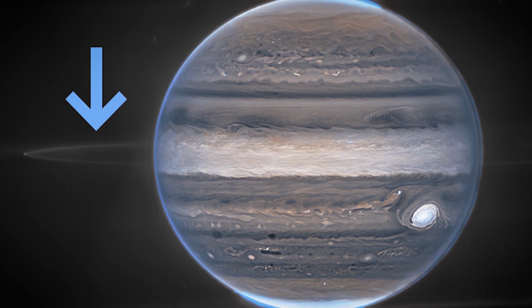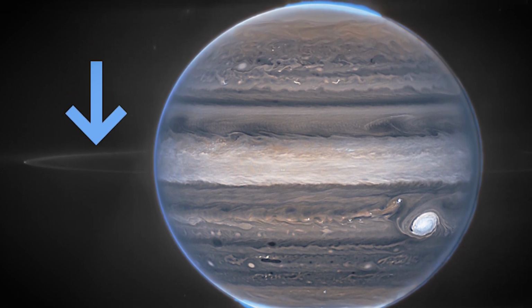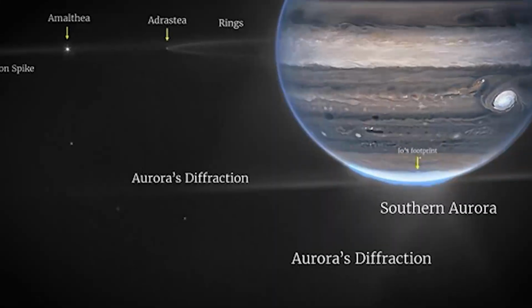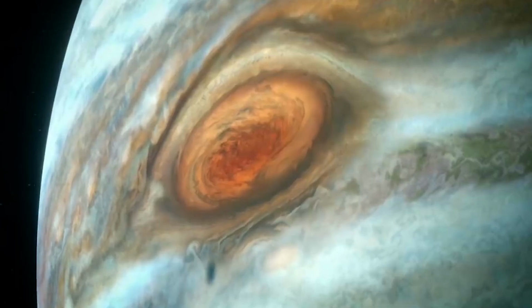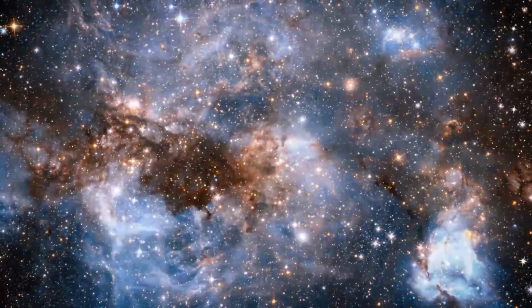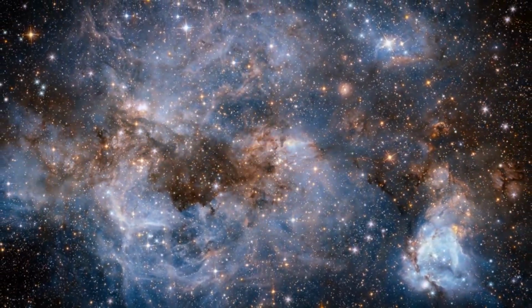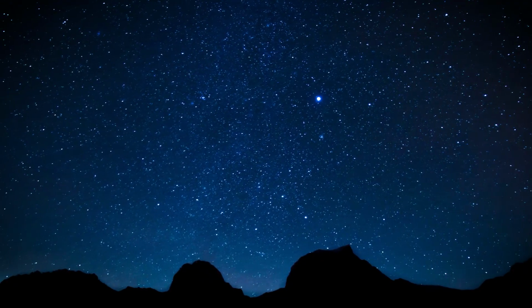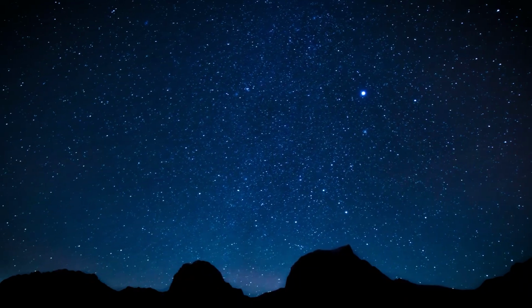Additionally, Webb was able to capture parts of Jupiter's rings, which are 1,000,000 times fainter than the planet, and 2 very small moons. The Jupiter photographs show the complete range of what Webb can see, from the weakest, most distant visible galaxies to planets in our cosmic backyard that you can see with the naked eye from your actual backyard.